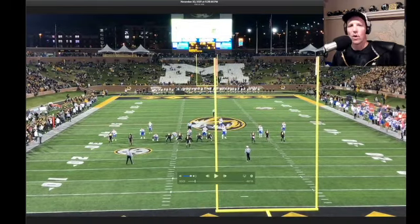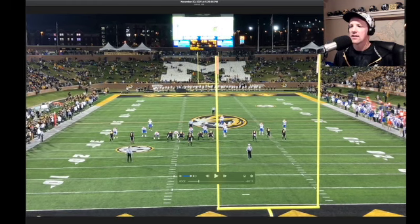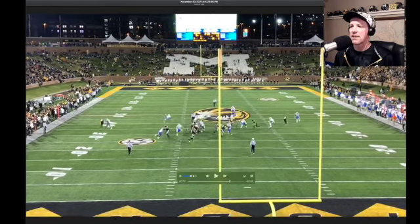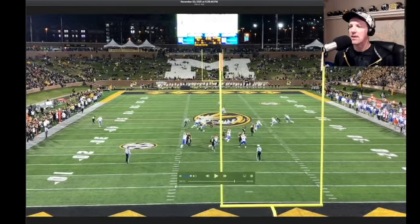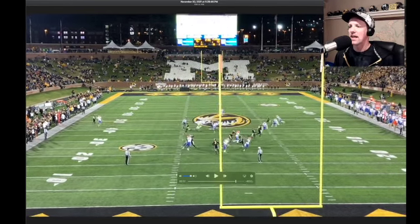So quickly here, once again, Connor just showing inaccuracy on a quick little screen pass. It's 3rd and 14. Just trying to set something up here to Badie. He goes the opposite way of where he's set up. And it's set up pretty well. I mean, you can see 64 from Missouri out in front here. Not that many guys around Badie.